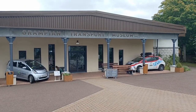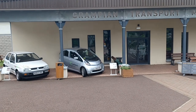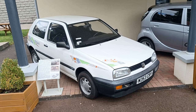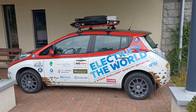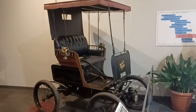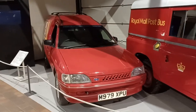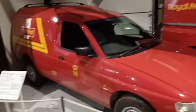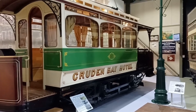This morning we've come to the Grampian Transport Museum to be greeted by an IMEV, flanked by a Golf city stroller built in 1995, and of course the well-known electric Leaf, seen here in rally car mode. Immediately inside you come across this 1899 General Electric. There's also this post office converted lead acid delivery van. The electric street vehicles continue with these tram cars.